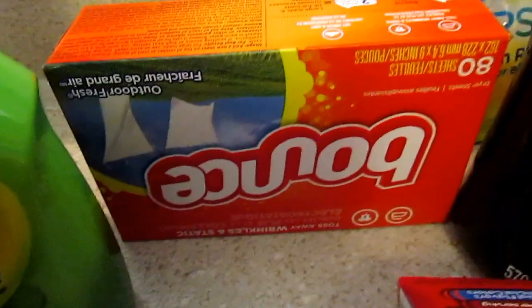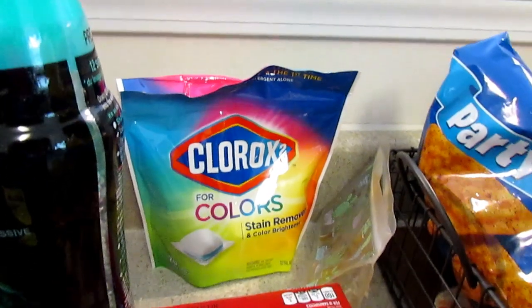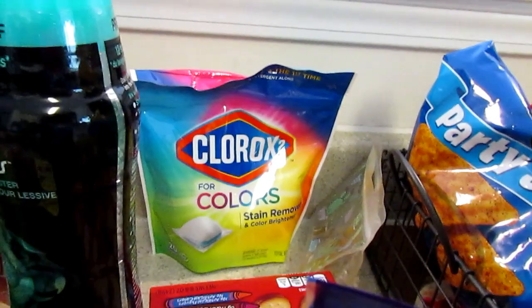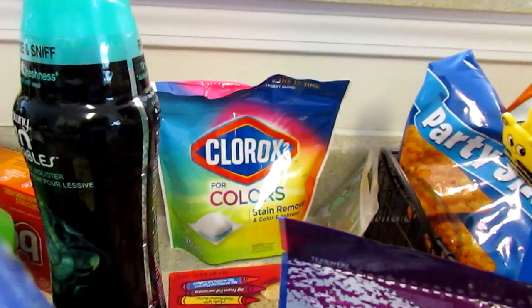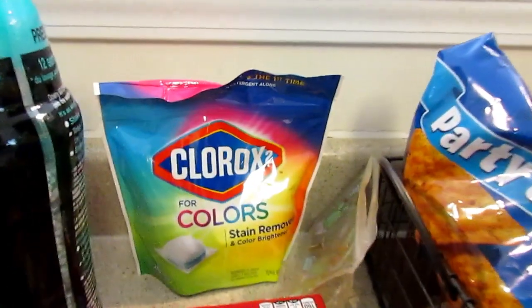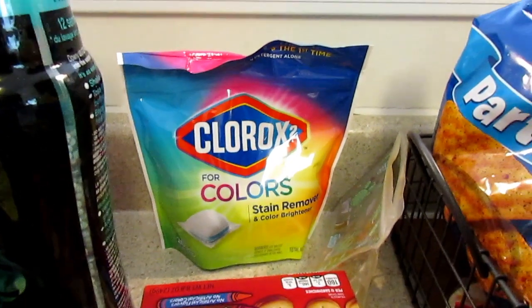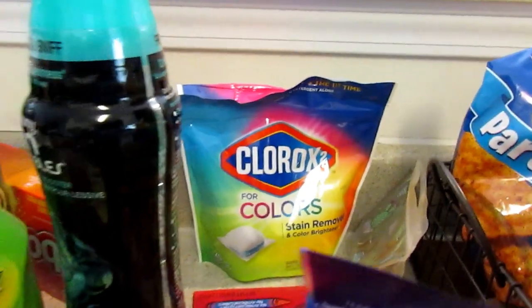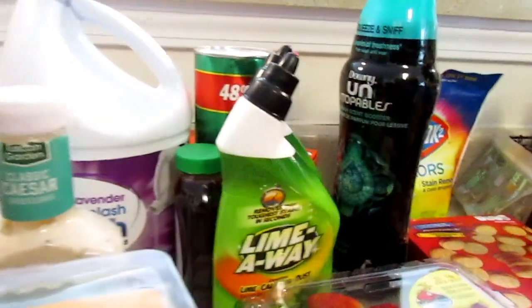I got some Bounce dryer sheets, and then I got some Clorox 2 for Colors stain remover. And I think I was watching Miss Risa's haul, and she picked up some, and I was like, I need to start picking that up, because I noticed some of our clothes that have like white with dark colors and stuff, they look a little dingy. So I got the tabs, and it was like $5 and something, because Trail comes home and won't be tempted to use it. You know how they do. And when I get to it, I want it to be there.